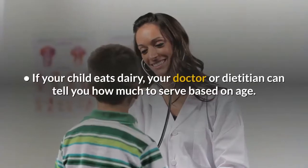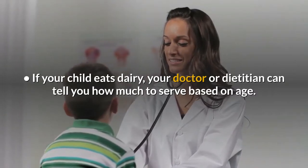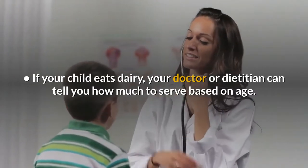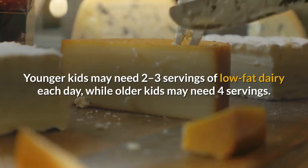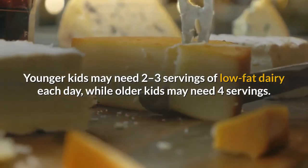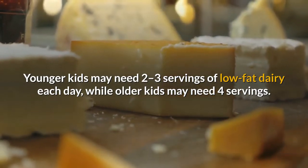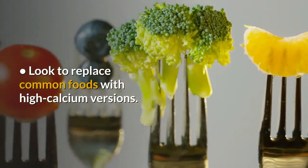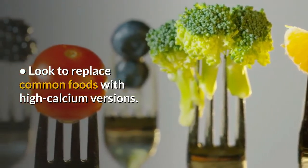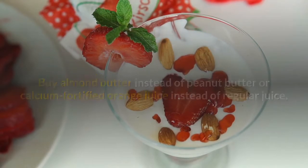If your child eats dairy, your doctor or dietitian can tell you how much to serve based on age. Younger kids may need 2-3 servings of low fat dairy each day, while our older kids may need 4 servings. Look to replace common foods with high calcium variants. Buy almond butter instead of peanut butter, or calcium fortified orange juice instead of regular juice.